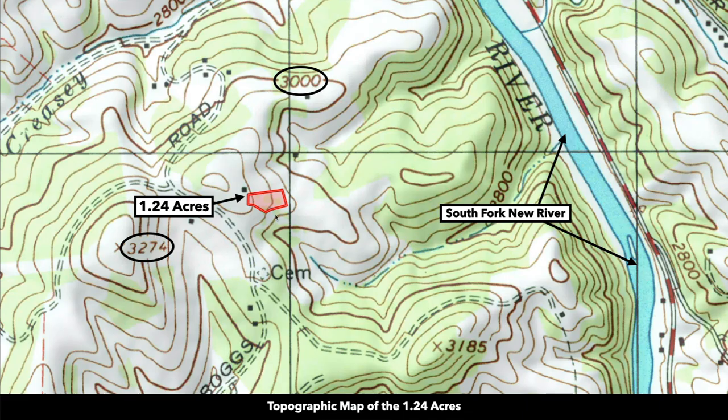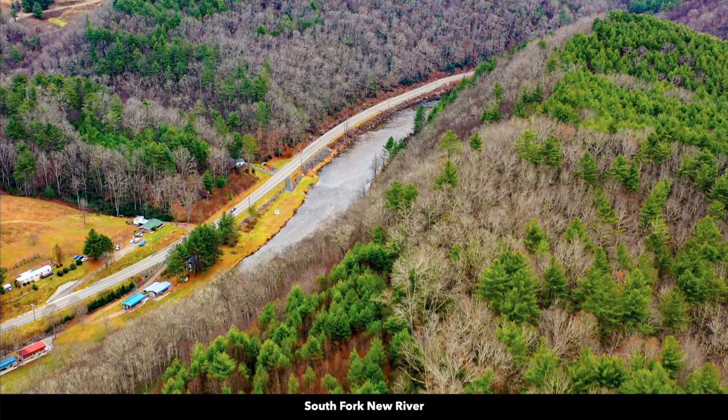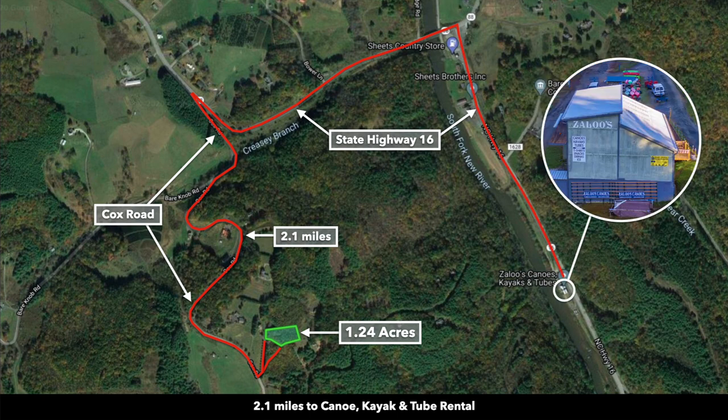This is a topographic map of the parcel highlighted in red. Over to the east, you can see the South Fork New River, which is only 1.4 miles from the property. Here's some photos of the South Fork New River. It's popular for bass and trout. Only 1.5 miles from the property, you have a convenience store with fuel. Then only 2 miles from the property along the South Fork New River, you'll find Zaloos, canoes, kayaks, and tubes, which rents equipment to enjoy the South Fork New River.